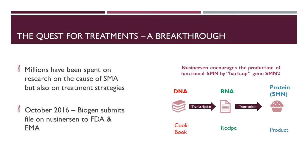So the cause of the disease was found in 1995, down to this gene, and millions have obviously been spent on research. And finally, in October 2016, one particular treatment seemed to have some effect, and the company behind it submitted their file to the FDA and to EMA.